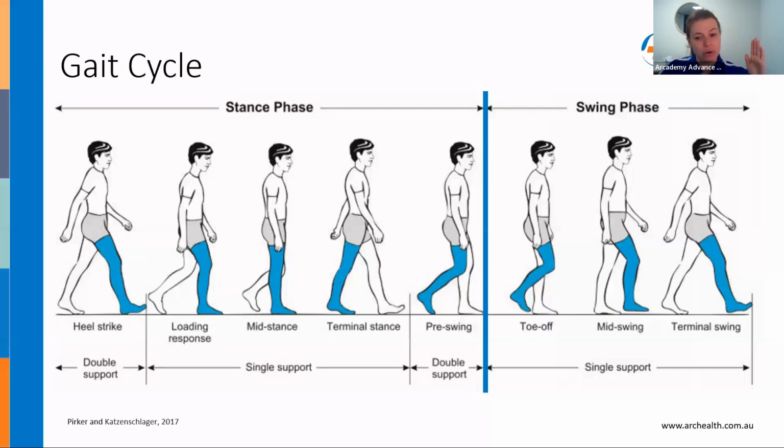This provides the power to actually propel us forwards when we're walking. Our hip, so that muscle is about around here, then works to keep our trunk upright, and our knees are just trying to control everything in between. If your muscles are affected, then you're going to have an altered walking pattern.